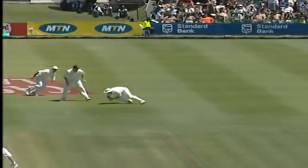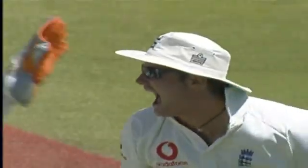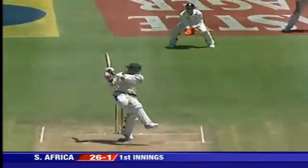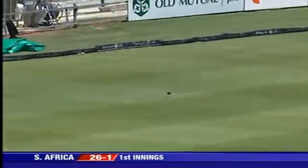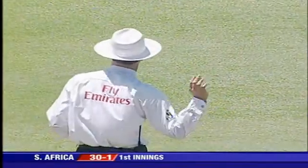Not only that, a very settled pace attack that England have got. This one just nipping away from Graham Smith. Fends at it, and it's a very good low catch. Andrew Strauss taking a sharp chance early on. That's nicely played. It wasn't that short. He's into position quickly. Rudolph whips it away over square leg.